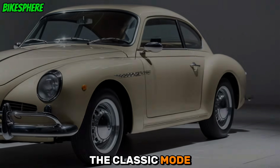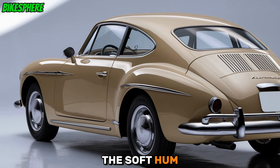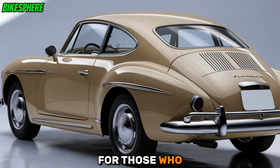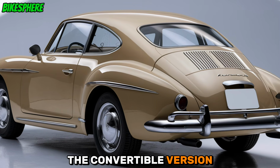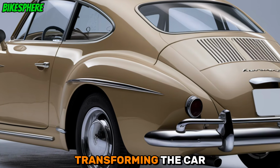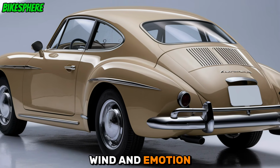The Classic mode even modifies the throttle response and artificial sound design to simulate the soft hum of the vintage flat-4 engine, a clever nod to its heritage. For those who crave open-air freedom, the convertible version features an acoustic softtop that opens in under 10 seconds, transforming the car into a modern-day time machine that connects driver, wind, and emotion.